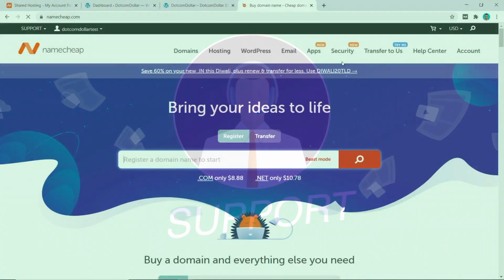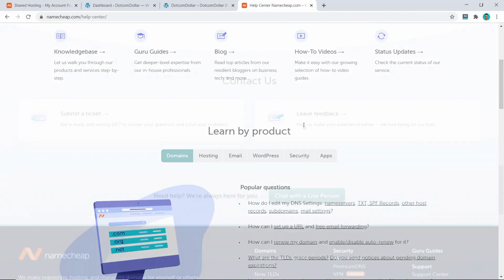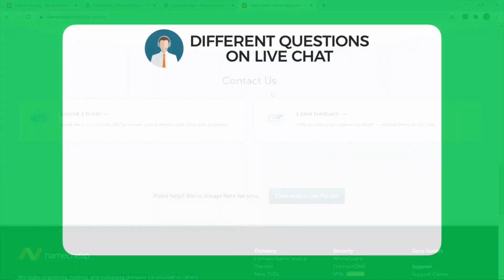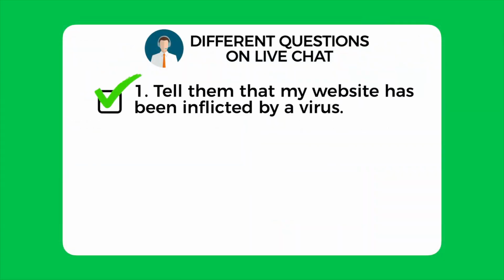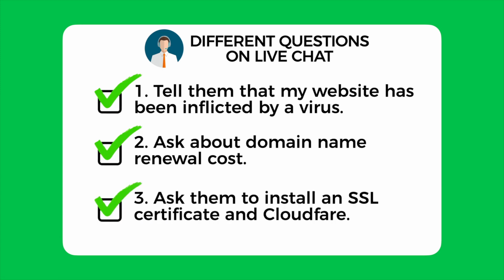Support. Namecheap provides 24/7 customer support through email and live chat. I will test them out by asking them these 3 different questions on live chat. 1. I will tell them that I have been infected by a virus on my website and ask for their help. 2. I will ask them a quick question about their domain name renewal costs. 3. I asked them if they could do me a favor and install an SSL certificate and Cloudflare for me, as I am a complete newbie and have no idea how to do this. And here are the results.